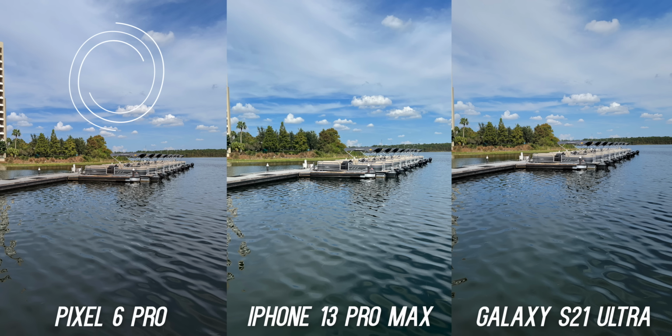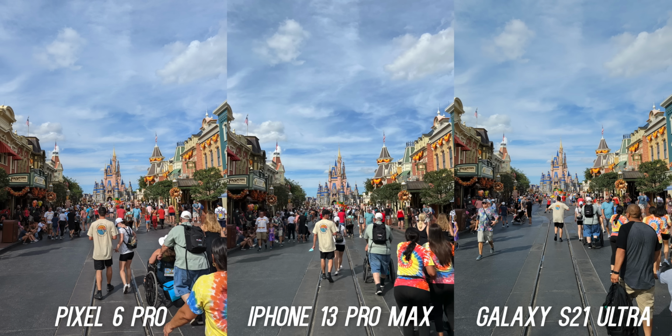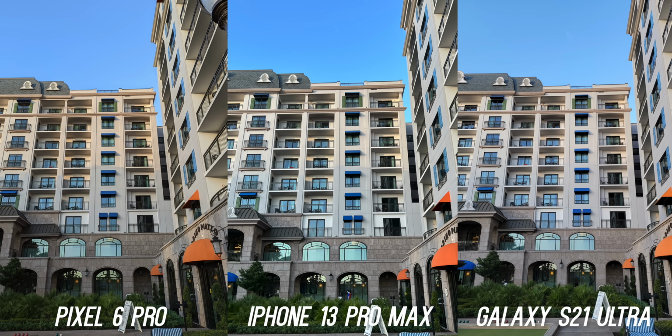I also want to say that Google's sky interpretation here is the most accurate. While the iPhone still looks really good, like I said in previous camera comparisons, Apple is favoring the saturation this year, which looks great to share right out of the camera on social media, but shooters who want that accuracy might need to utilize that raw capture or dial back the saturation a little bit.